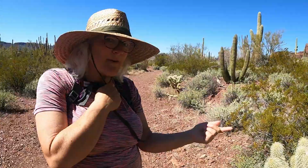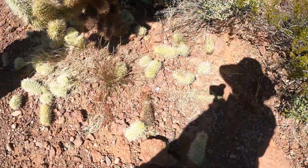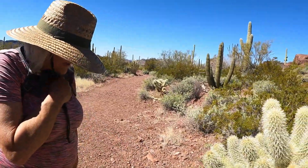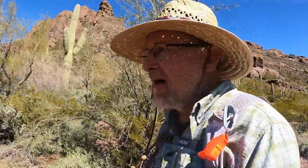So I wonder if this is a teddy bear cholla, because it's very much different than the walking stick or the chain fruit. And we've seen a lot of them. I mean, I don't know, I'm just guessing. But they drop these things, and then if the wind blows them or where they drop, they take hold from them. So that's their way of spreading the cacti love. They definitely drop a lot of bombs. That's why they say dogs beware. Man, I couldn't imagine trying to get those out of a dog. But that cholla is certainly different than this chain fruit cholla right here.